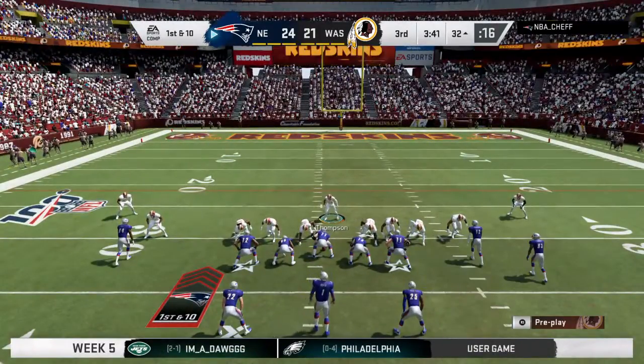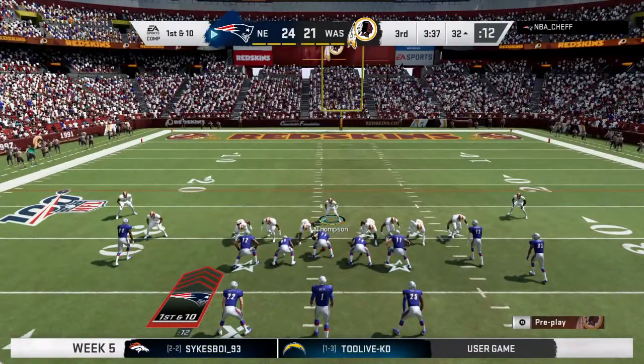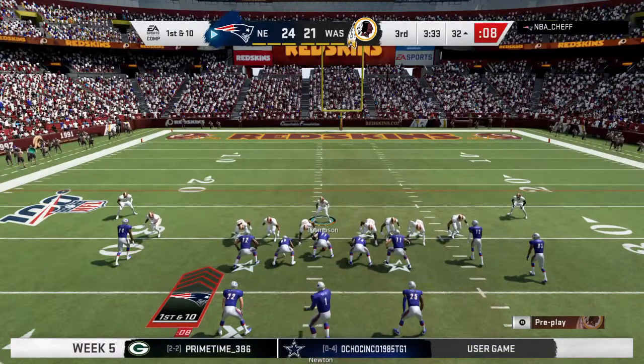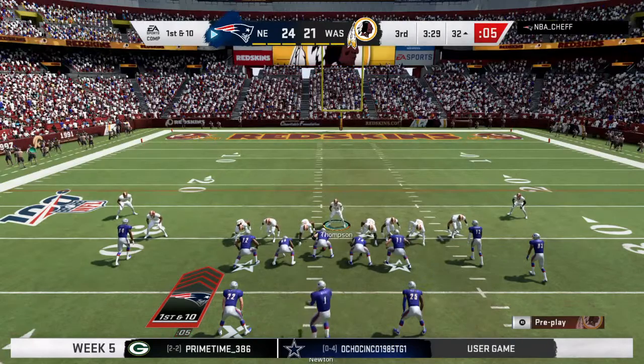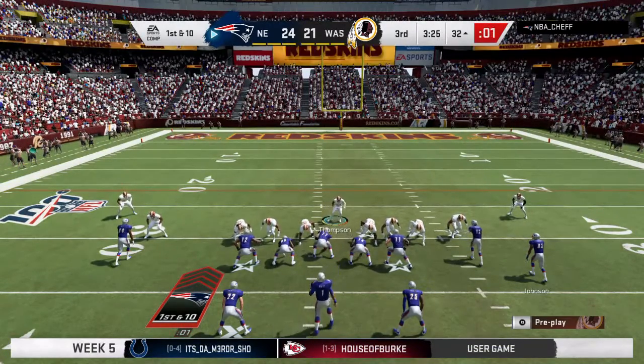Watch safety creep. 20. Tighten up. Check 31. Check 31. Kill. 57. 8. 57. Here we go. Check Mike 57. Mike 57. Let's set a tone, fellas.